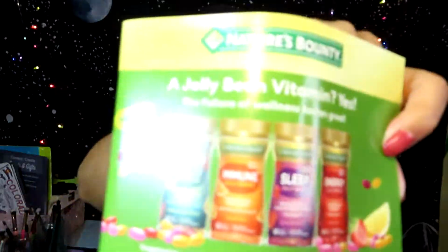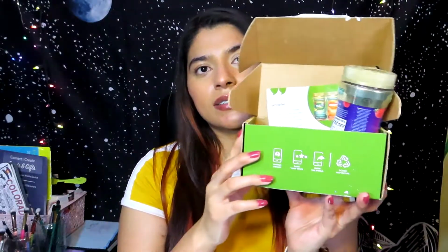Anyways, I will let you guys know how I like these vitamins. Let me know if you guys have tried these or any of these other vitamins. If I like these, I'm probably going to get the multivitamin ones. But anyways, that's everything that I got in this small little VoxBox. I'm really happy that Influenster sent me this VoxBox. So thank you so much to Nature's Bounty and Influenster. I can't wait to try these out tonight and we will see if they make me sleepy.